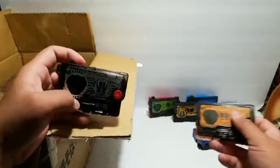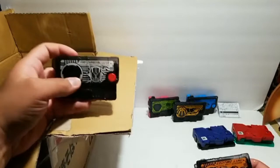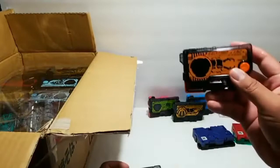It's like a cheaper version. Not saying cheaper is bad. I'm just saying this is like a version that costs less to buy, and yet it still makes the sounds, which is nothing bad about that. I actually have several of these, so yeah, the deluxe ones and the Gashapon ones.